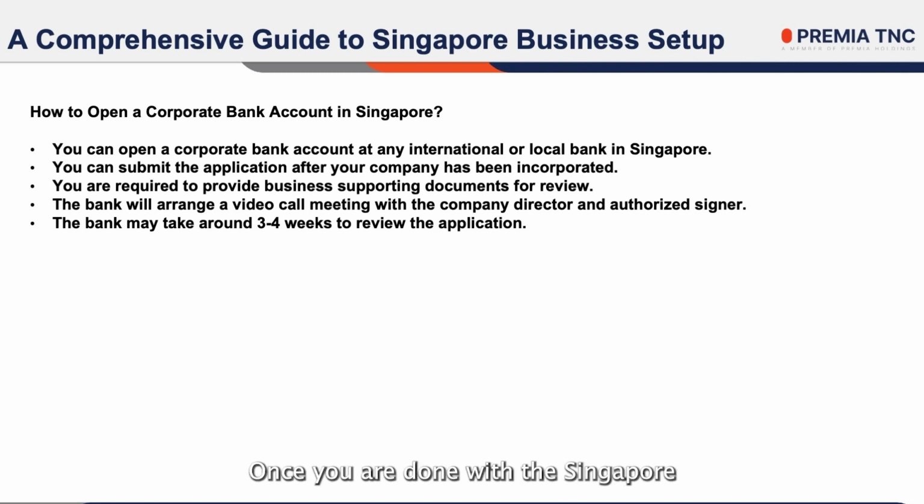How to open a corporate bank account in Singapore. Once you are done with the Singapore incorporation process, you have various options for opening a bank account. You can open a corporate bank account at any of the international or local banks operational in Singapore. After the company has been incorporated, the company may proceed to submit the corporate bank account application to the desired bank.